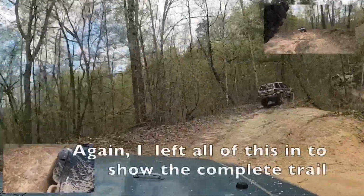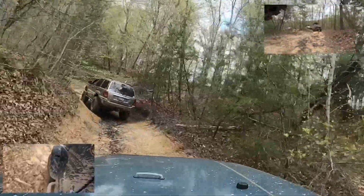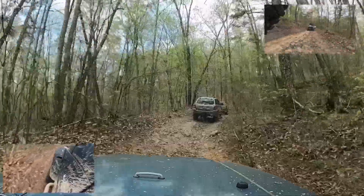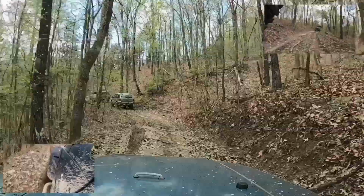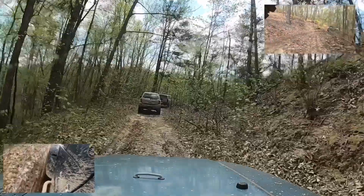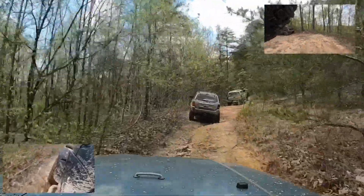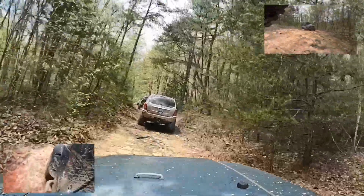Again, everything has been sped up. A little rock here and there, a little water here and there, but all in all, the back half of this is very easy.